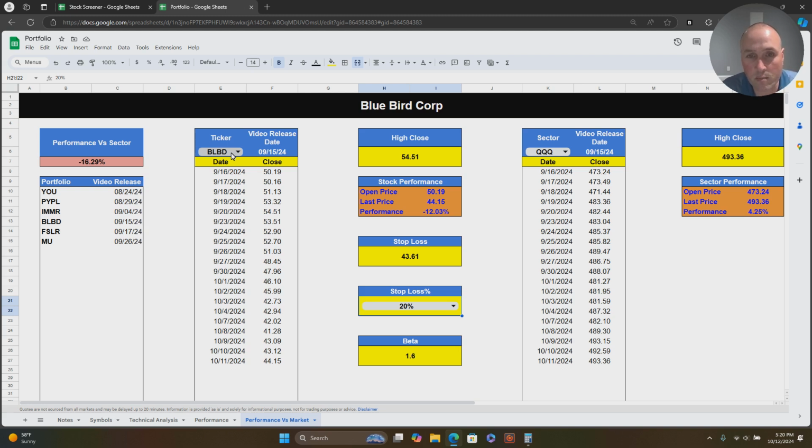So how can we manage that? This has a beta of 1.6. So for me, this would have a 30% stop loss, and this is a trailing stop loss. So it's taking the high close, and then that percentage from that high close is what the loss would be. The high close, since I mentioned it, was $54.51. So the stop loss would be $38.16.